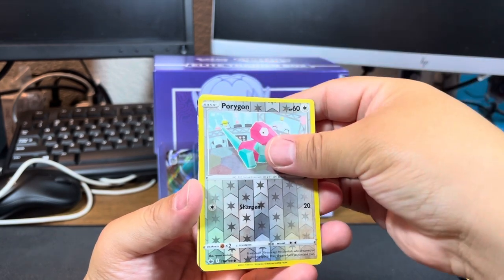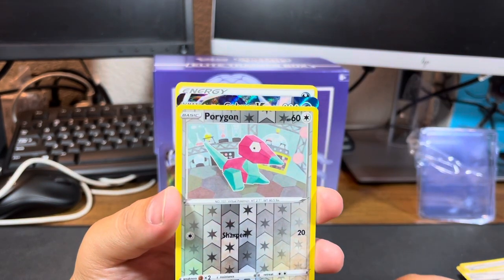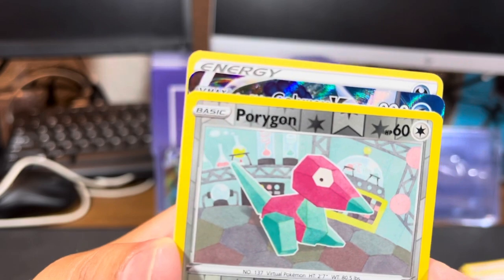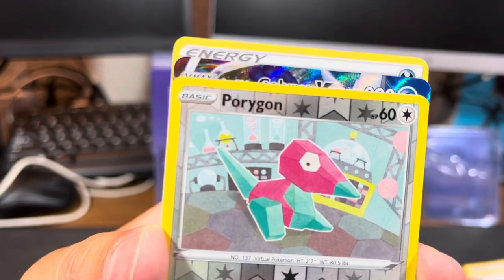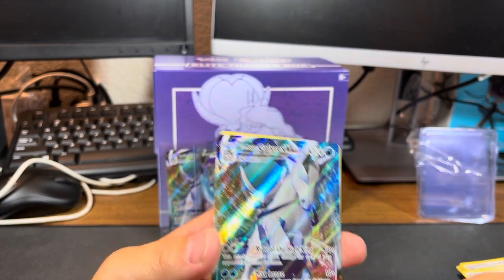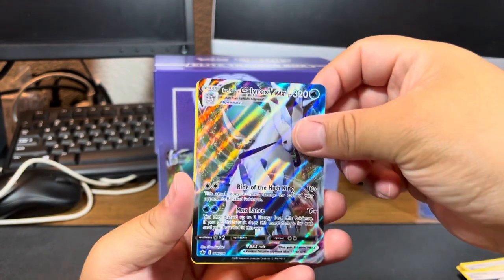Ooh, that's number 40. What's number 40? I don't know. Oh, is this another Calyrex? Alright, it is. We see the head there. This is the Shadow Rider Calyrex. Go, bam! Wait, what? Ice Rider? Wait, it's the same card. What the heck? Oh, bummer.